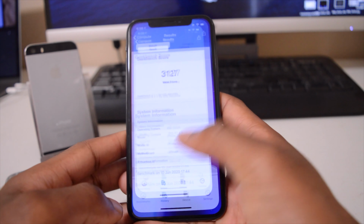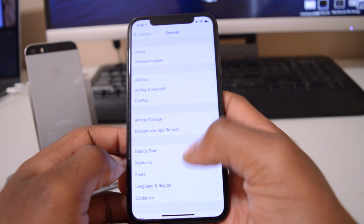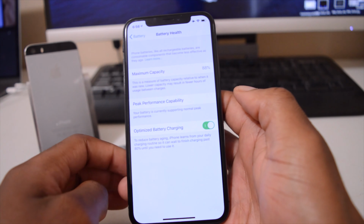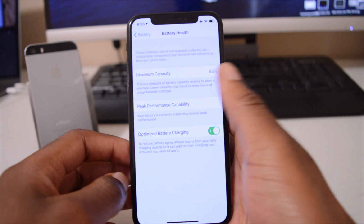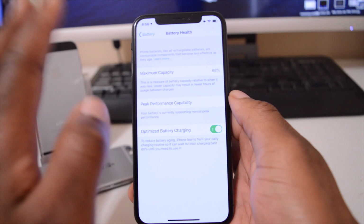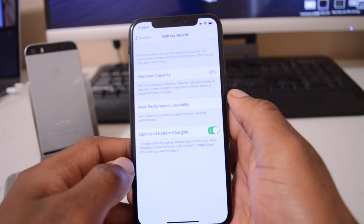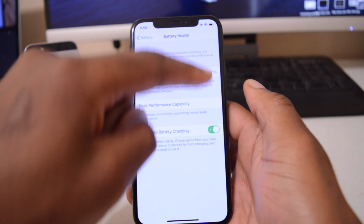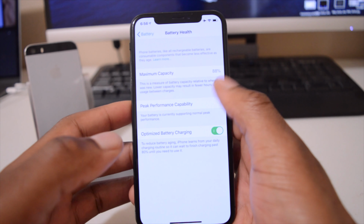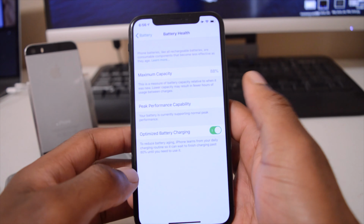Then if we go into the settings and to the battery section and see the maximum health capacity, you can see that it's still 88, and before the update it was also 88. So that's good that it has remained like that. Some people did actually get back like 2%, so I'm quite disappointed, but it's okay. I had 88 and I still have 88 here.